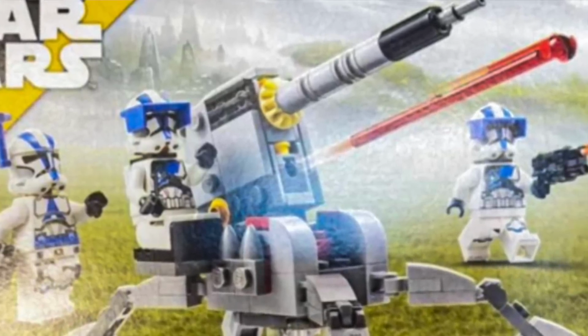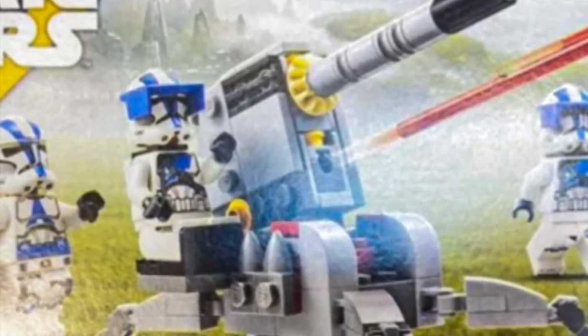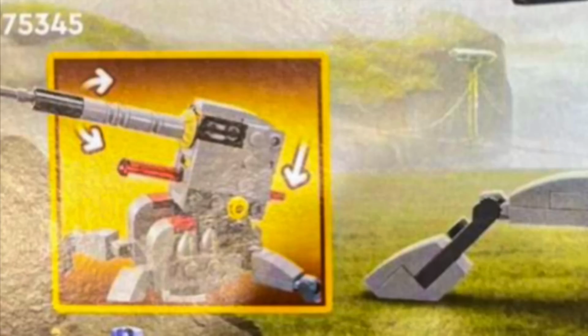The spring-loaded shooter built into it is a nice play feature for kids. You can fit one of your heavy troopers onto the seat on the side. The legs are nice and spread out. You've got the clear piece underneath that will give you some added stability, and of course the cannon can move up and down like you would expect. So, a really nice cannon for this battle pack, and something that I'm looking forward to having for my army.